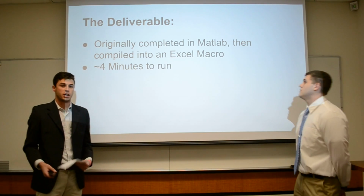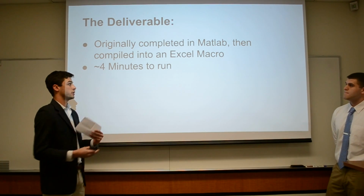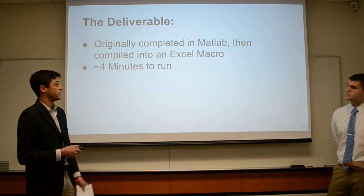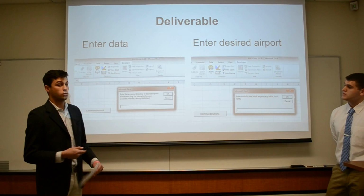So for the deliverable, obviously people in the industry don't really know how to use these algorithms and models that we're using. So we actually rewrote the code in MATLAB and then used that to have an executable in an Excel macro. It takes about 4 minutes to run. So here are some screenshots of what it looked like.